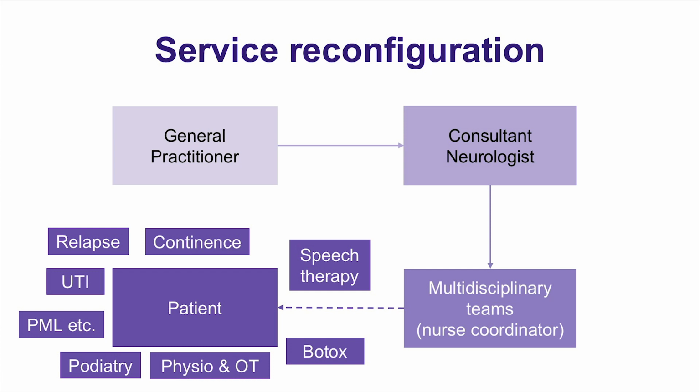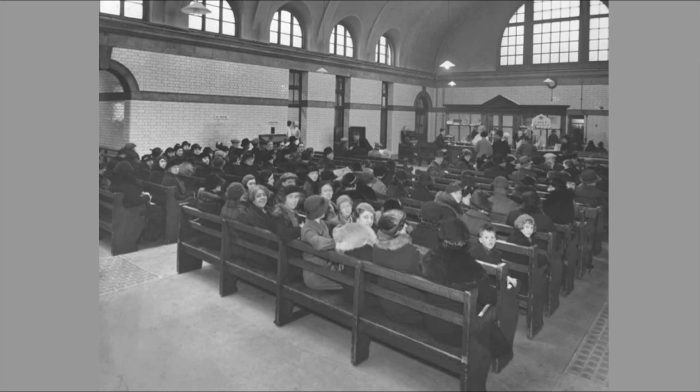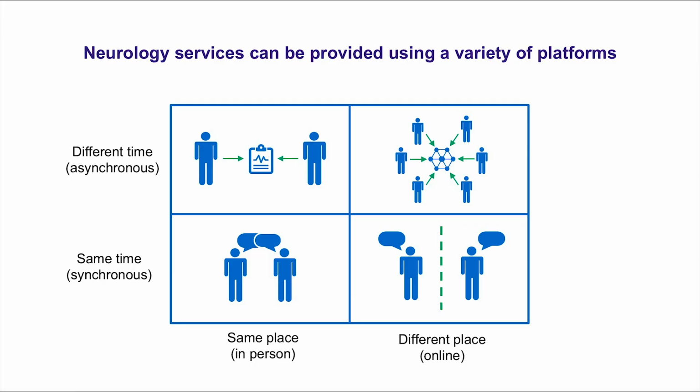Can we do things differently during the COVID-19 pandemic? And can we take that practice change into our future MS services? Clearly the NHS hasn't changed. This is a picture of the Manchester Royal Infirmary from 1952, just after the NHS started. It doesn't look any different in my hospital now, except that the benches are slightly more modern. We still bring patients to our hospitals, make them wait for an appointment where they're going to get exposed to infections, when we can do things differently.